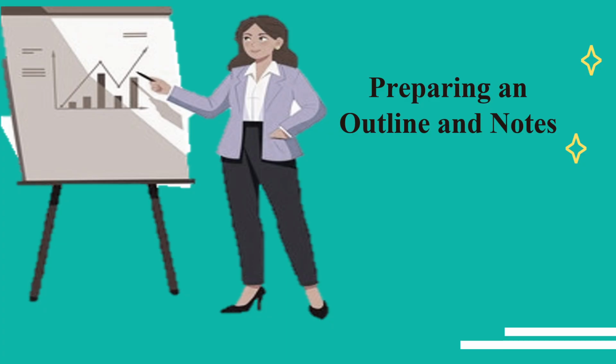Another tip, you have to prepare an outline and notes. Preparing an outline helps the speaker organize ideas clearly and stay on track during the presentation. Some speakers also prepare note cards or keep phrases that remind them of the main points they want to discuss. However, it's important not to rely heavily on written notes.